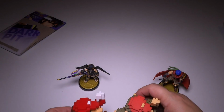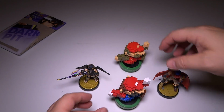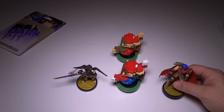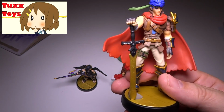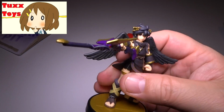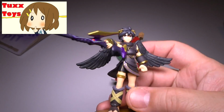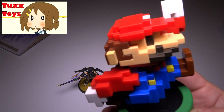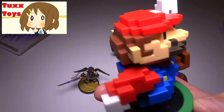So there you have it, guys. We have some brand new Amiibos for today. Let me know which one you think is the coolest out of the bunch. Are you more into Ike here with his big cape and sword? Do you like Dark Pit here with his fancy colors and detailed wings? Or are you more of a purist and you are really into Mario 8-bit with his cool pixely blocky 8-bit look?